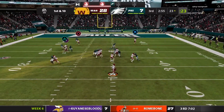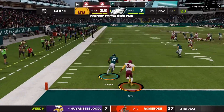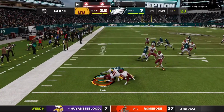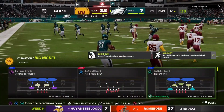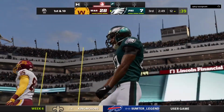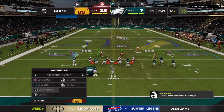Following the interception, here's Prescott. Oh, he tries to force it in, and it's intercepted. Picked by Trayvon Mullen. And the Eagles will take over here at their own 12-yard line. Well, still down quite a bit here, several scores. But, yeah, at least that's a start, Charles, getting the interception here.